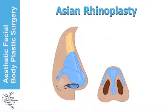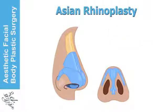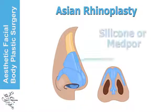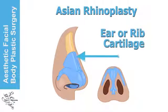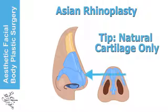Now we'll talk briefly about Asian rhinoplasty. Asians typically want to have a higher nasal bridge and a more projecting tip. The choice for alloplastic augmentation includes silicone and medpore for the bridge. You can choose to have your own tissues as well, and you can choose ear or rib cartilage. For the tip, we always advocate using your own tissues, including septal, ear, or rib cartilage.